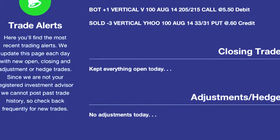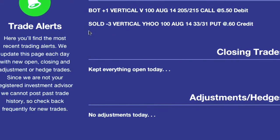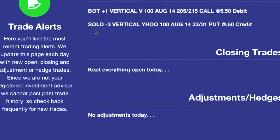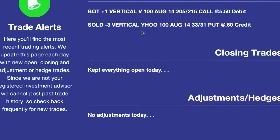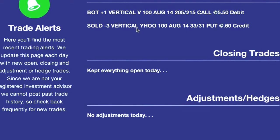All right, so the other opening trade was a little bit different. We actually had an opportunity to sell some premium finally. We're starting to see implied volatility slowly creep up in a lot of securities. We went ahead and did a bullish credit put spread in Yahoo. We are bullish on the stock. We want Yahoo to go higher.